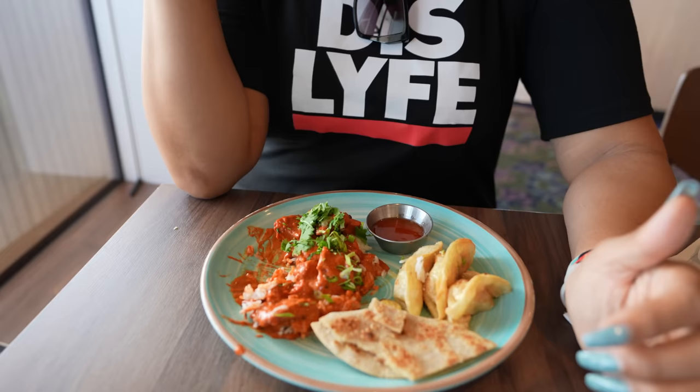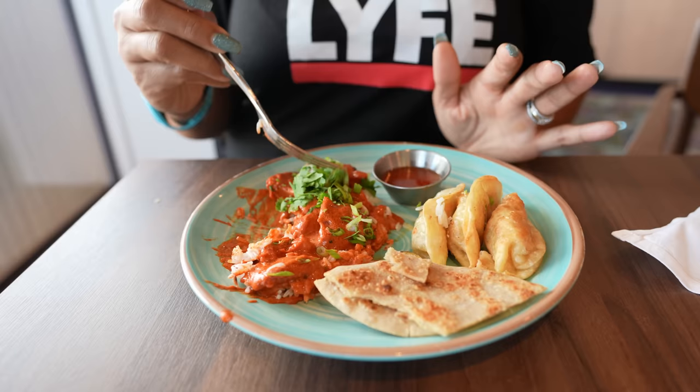How's your food, Ray? Man, it's so delicious. This chicken masala is delicious. Oh my gosh, so good. I got a little bit of cilantro to put on it and some chopped onions.